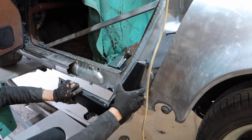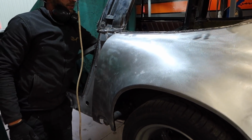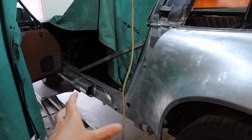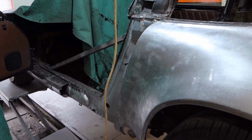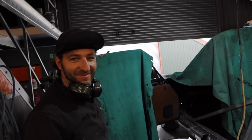Unbelievable. So this is the level of work that goes in. It's not just a little bit of rust you have to chop out and just fill in and whatever. It's serious work that's going in. And when this car's done, it'll be literally like brand new. I still can't get my head around what you guys do. That's amazing. Absolutely nailed it.